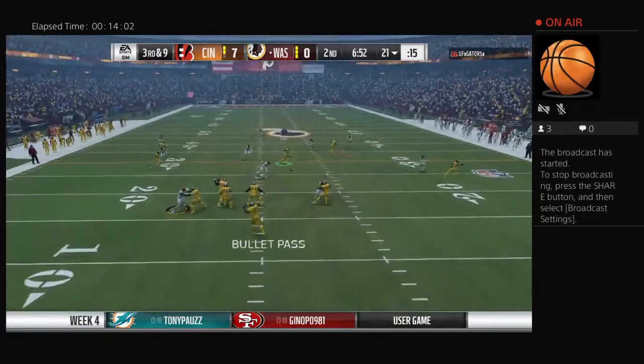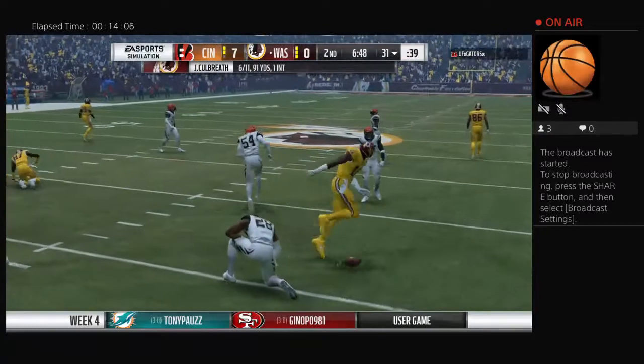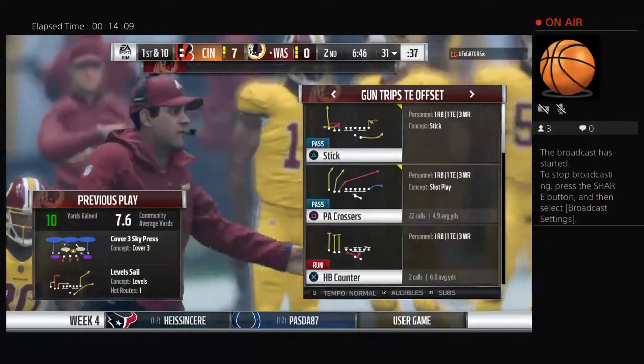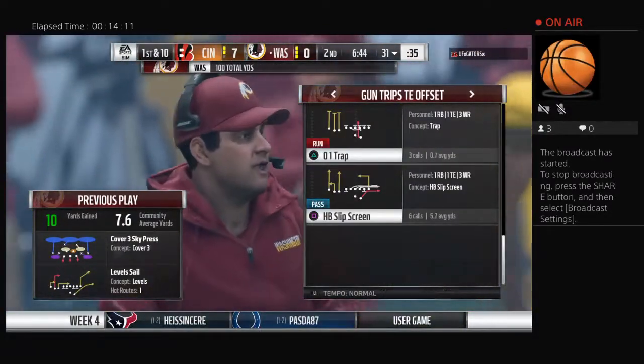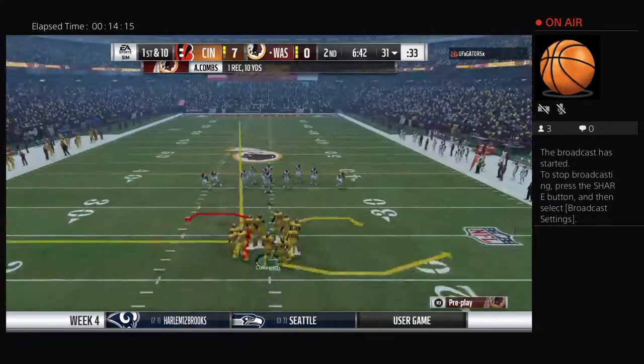He'll look to throw. And he comes back with one complete. And he's going to get to the 31, enough for the first down. Give him 10 yards on that one, and that'll earn him a fresh set of downs.